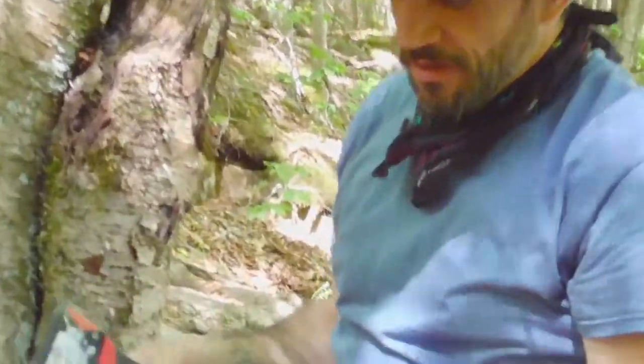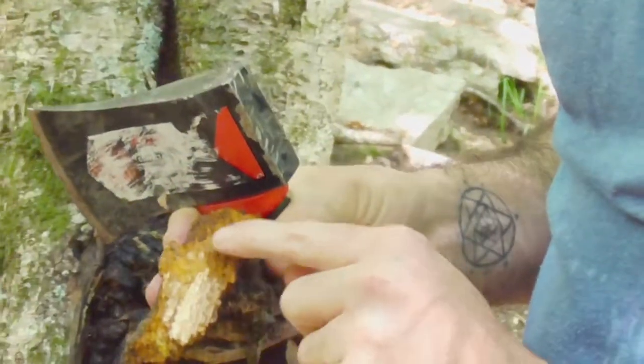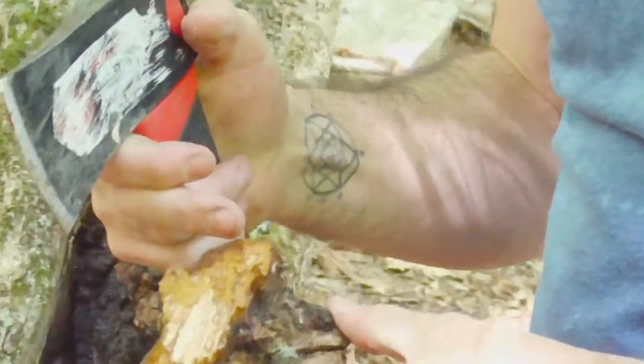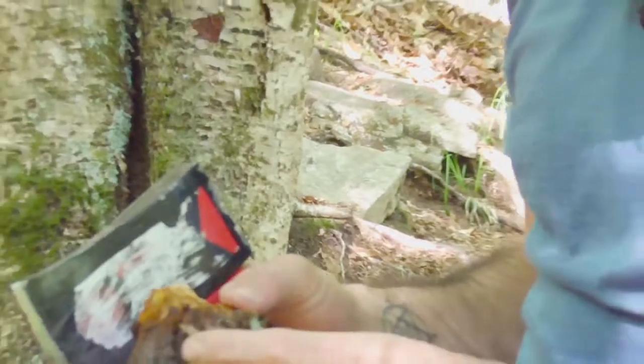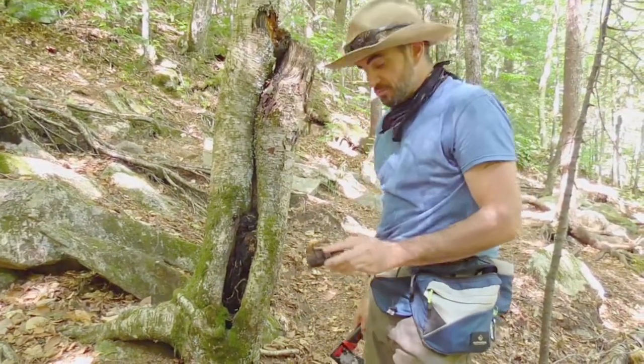And there we go. Got our first chunk of chaga. This orange yellowish part is really what you're looking for. This is the live colony, and this is where your polysaccharides and all your healthy parts, the medicine that is going to be located. We've got a nice chunk there, and I'll go ahead and try to take off another chunk here as well.